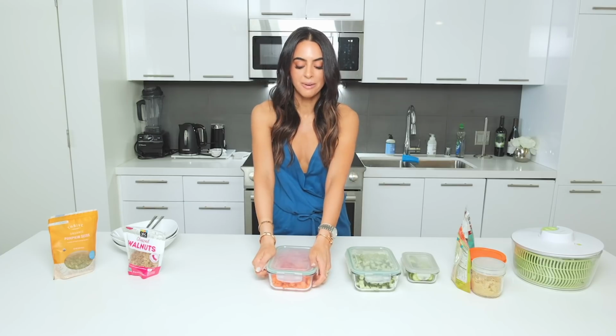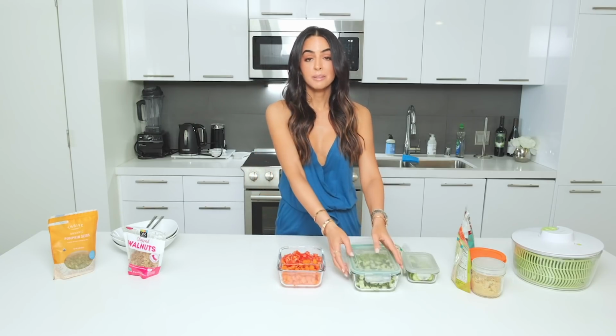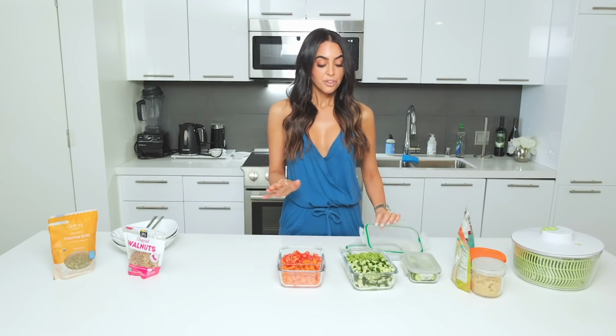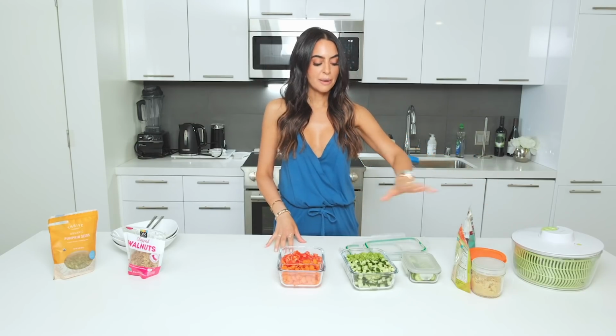I also have all my veggies prepped. This is one thing I really suggest doing at the beginning of the week: pre-washing and pre-chopping all your veggies. The cool thing with this is it gives you options. I have my bases over here and my veggies over here.